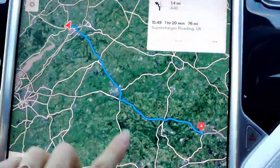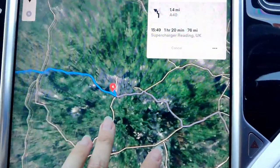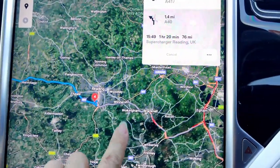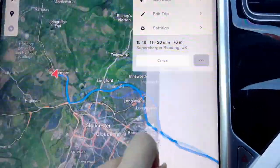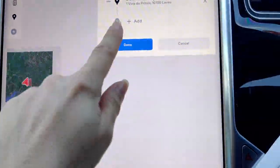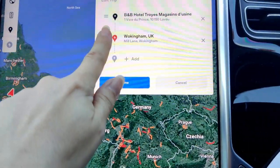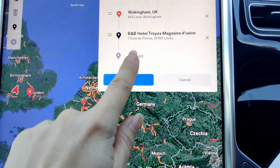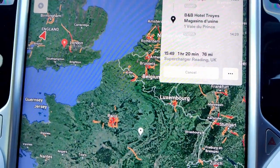I don't really want to stop at Reading Services, so there is Reading. The services that I want to stop at for supercharging, I'm going to change that. I'm going to edit my destinations, I'm going to edit my trip, I'm going to add Wokingham, and I'm going to make sure it's stopping there before our stop in Troyes, and it'll recalculate that.